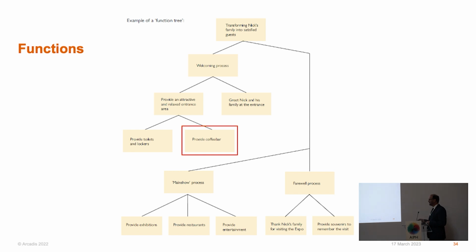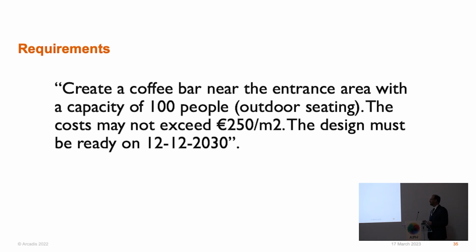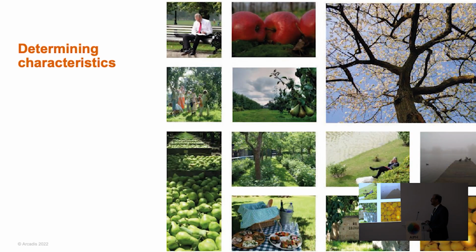And when we look at one specific thing that is coming out of this function tree, for example, provide the coffee bar, you can see that this can easily lead to a requirement. We can now make a smart definition of this coffee bar on a master planning level. So we can say how big it is, how much capacity we need, what it may cost, when the design must be finished, so we can really make smart requirements out of this process.